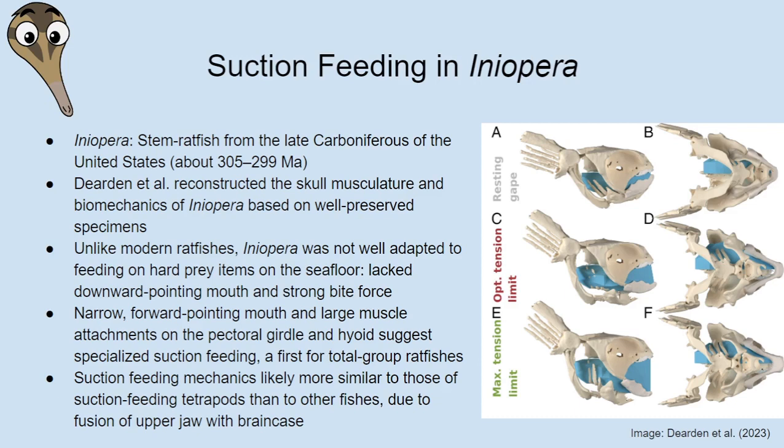I don't know if there's any merit in that nowadays, but this is a long tangent in saying just because a fossil looks like a living animal today, it doesn't necessarily mean that we can just copy and paste behaviors based upon very superficial similarities. To see something like Iniopera with fins like that flying.